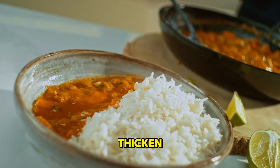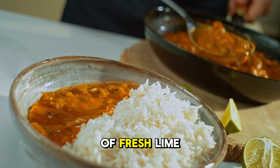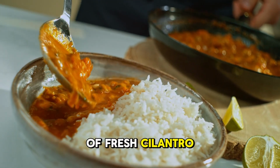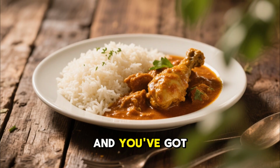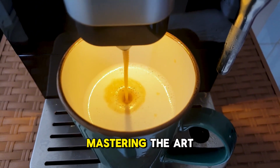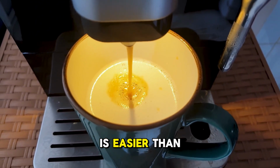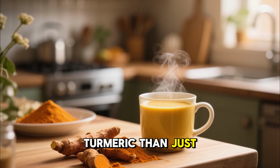The sauce will thicken and become incredibly flavorful. Finish it off with a squeeze of fresh lime juice and a sprinkle of fresh cilantro. Serve it with some fluffy basmati rice, and you've got a restaurant-worthy meal made right at home. See, mastering the art of turmeric in curry is easier than you think. But wait, there's so much more to turmeric than just curry.